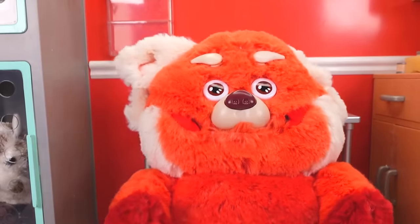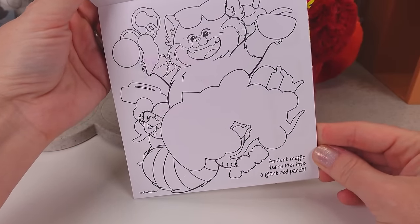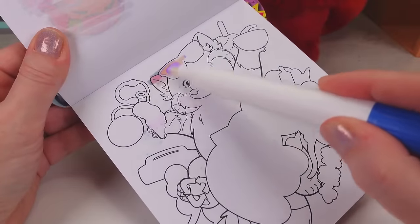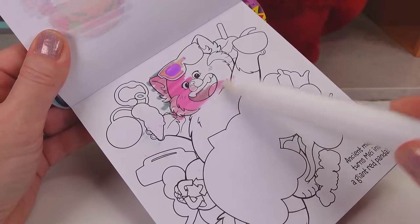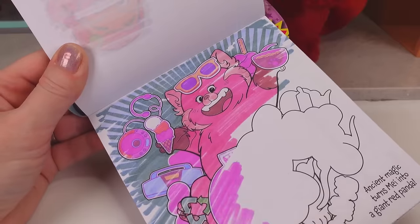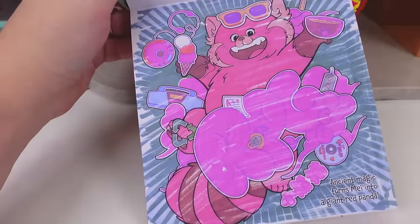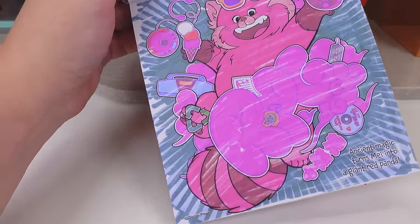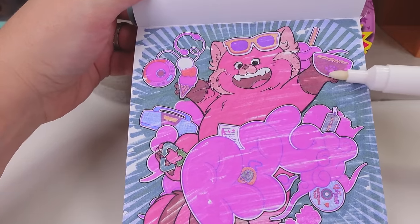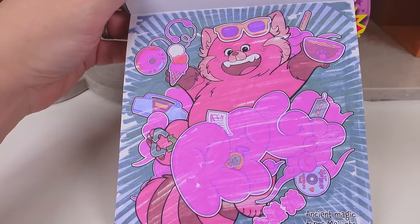Can you color another one? Yes, I can. How about this one? It says, Ancient Magic Turns Mai into a Giant Red Panda. Let's see what colors we reveal with our magic ink. Wow! Look at you! So bright and colorful, enjoying some ice cream. Looks like some ramen noodles up here. Listening to music, recycling. What an incredible red panda you are.